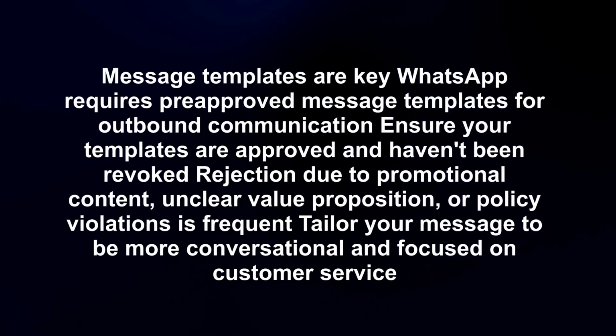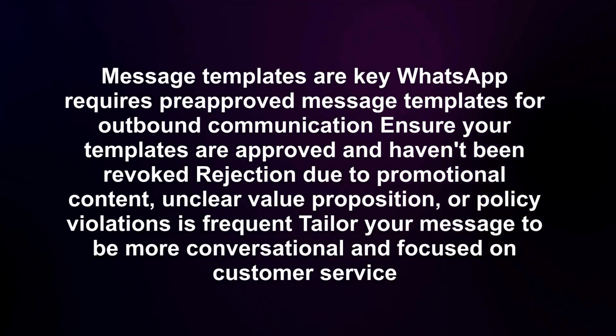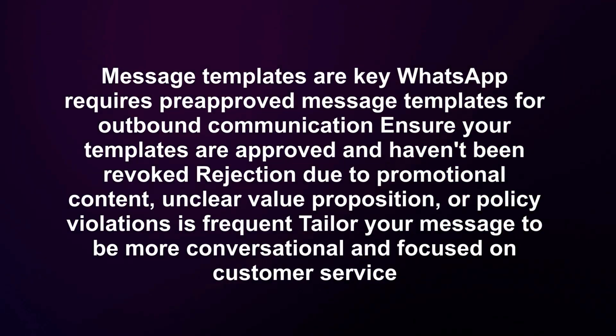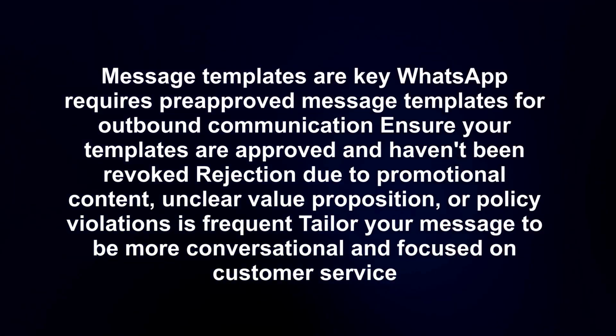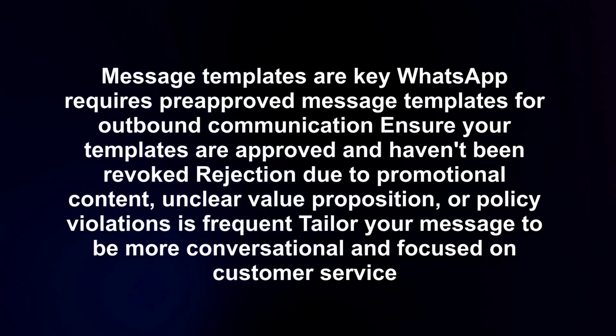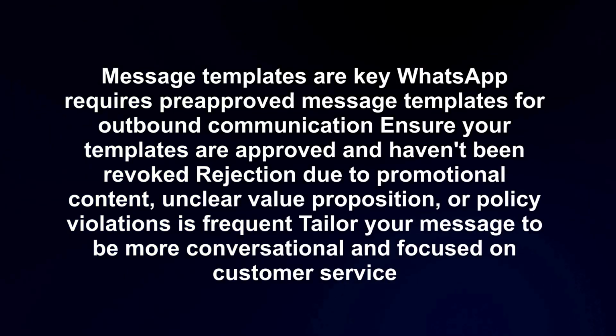Message templates are key. WhatsApp requires pre-approved message templates for outbound communication. Ensure your templates are approved and haven't been revoked. Rejection due to promotional content, unclear value proposition, or policy violations is frequent. Tailor your message to be more conversational and focused on customer service.